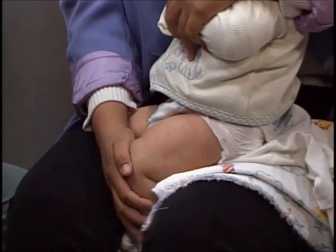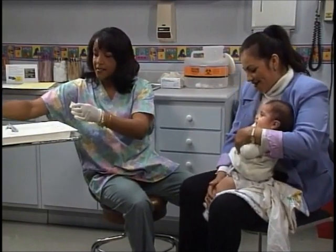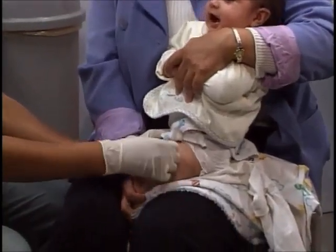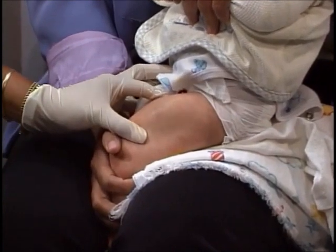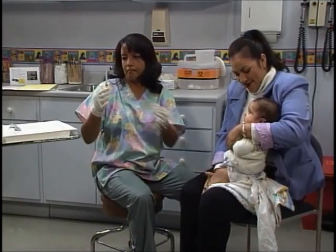Here, she will begin with the DTaP in the left thigh, in the vastus lateralis muscle. She is using a 1-inch 25-gauge needle. Starting at the site, clean the area and the surrounding 2-inch radius with an alcohol prep and allow it to dry. Shake the syringe and then grasp it like a dart. Hold the needle about an inch away from the site.